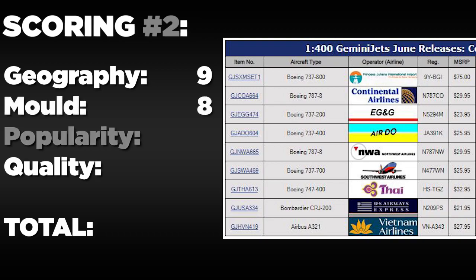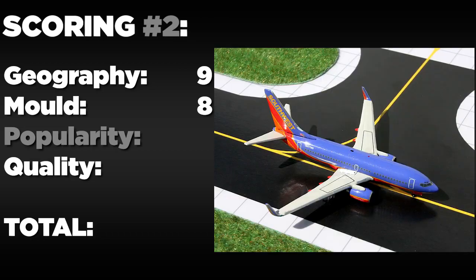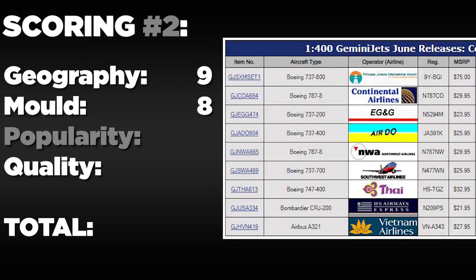Popularity is going to get another high score, as the St. Martin 3-pack was a hot seller upon release, along with the Southwest Airlines Boeing 737-700 in the Canyon Blue livery with the Southwest.com winglets. The other aircraft also did well in their respective markets, like the Thai and Vietnam releases, so overall, popularity will be assessed at a score of 8.5.